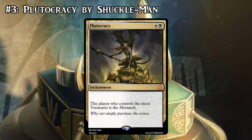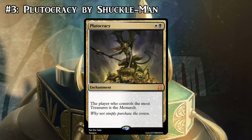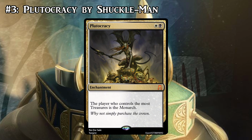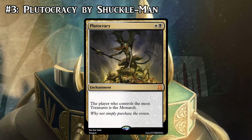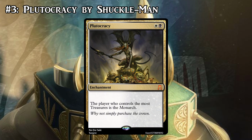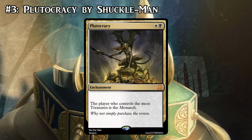The thing about the Monarch mechanic is everybody, well, almost everybody has creatures, which means generally people have some way of becoming Monarch, which balances the mechanic. However, not everybody has some way of making treasures. So I kind of like the idea here, but I'm not necessarily sure that I like the execution, especially considering that this is a representation of pretty much everything that's wrong in our world.